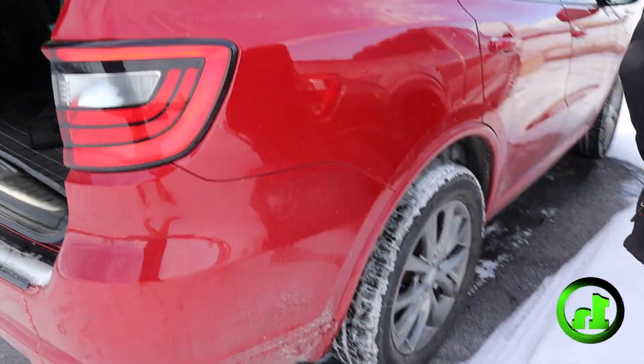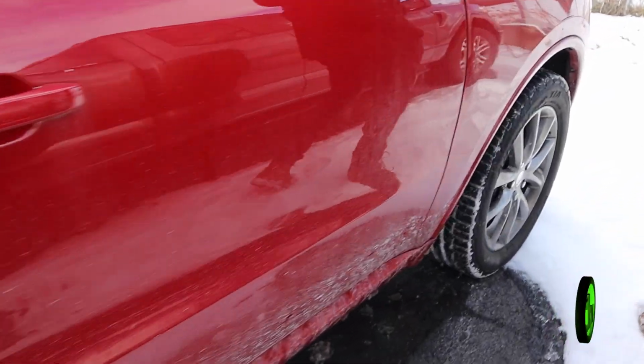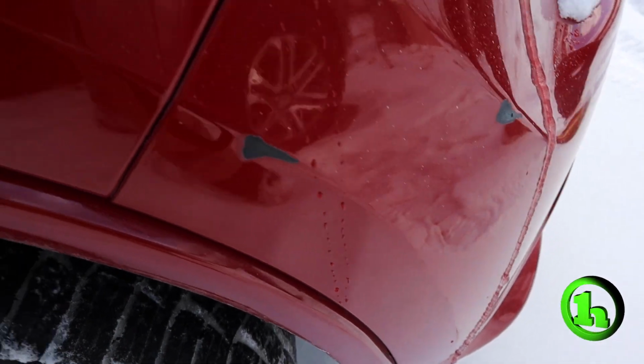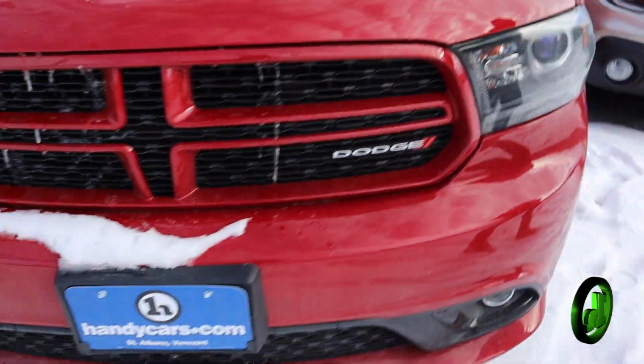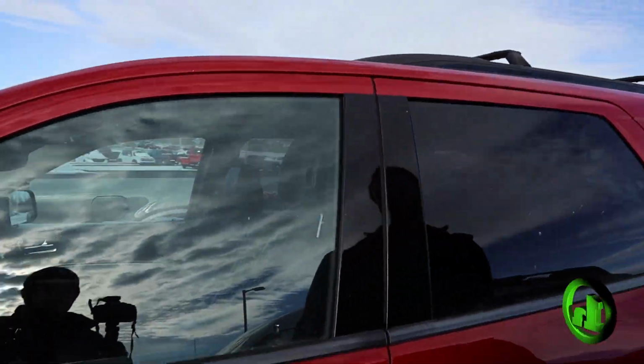Come along this side. It's pretty nice. I do like the red. Again, a little bit of a rub right here, but no stripping of the paint, no damaging of the metal. Got your roof racks on top.